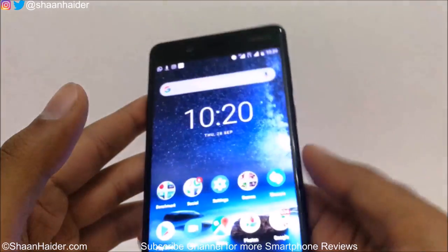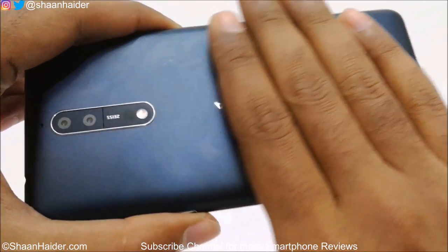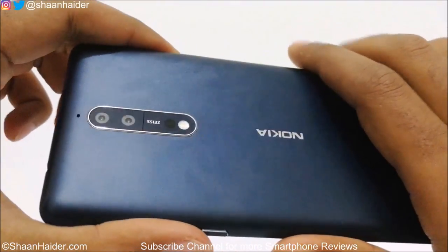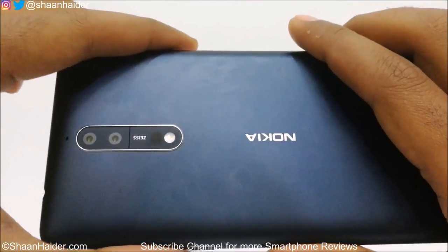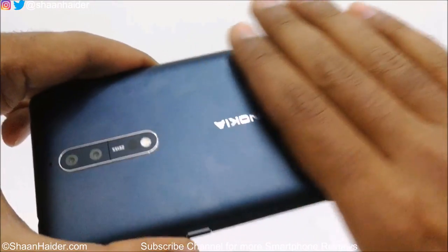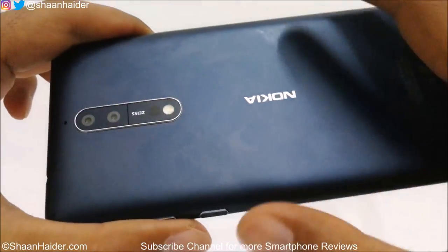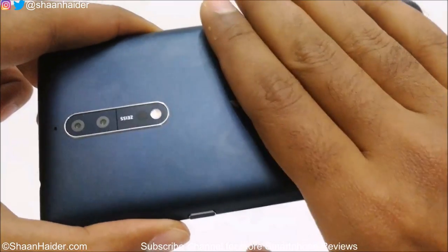So after playing all these games for a while, the back panel is a bit warm. It's a full metal body smartphone and we were playing a few of the most high-end, heavy graphics games, and because of that the back panel is obviously a bit warm and it's not at a particular point. Nearly the entire back panel is warm right now.